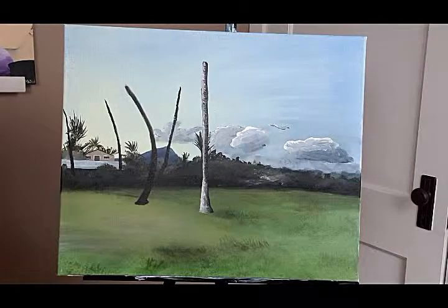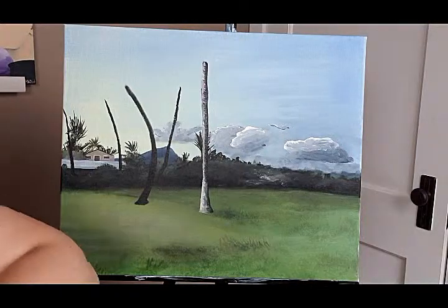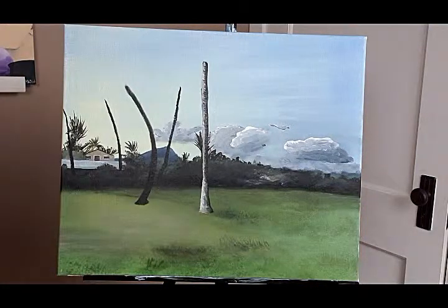So this is one of the ways that I'm compensating for that, because originally I wanted to actually do a painting on the beach, but this is good too.